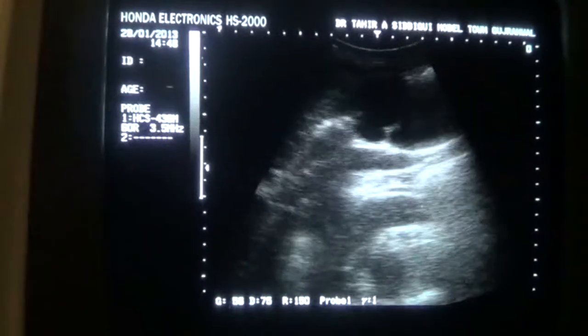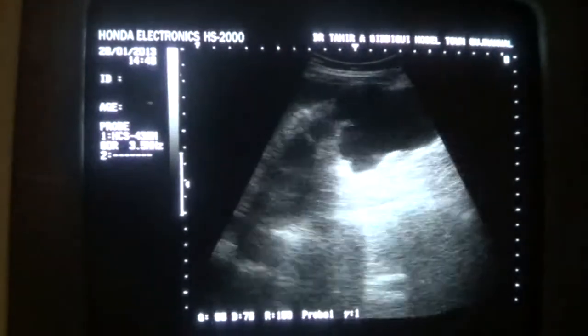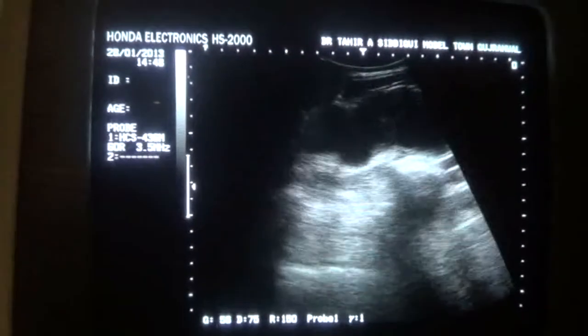So far as the proximal ureter is concerned, let's see what is the status.